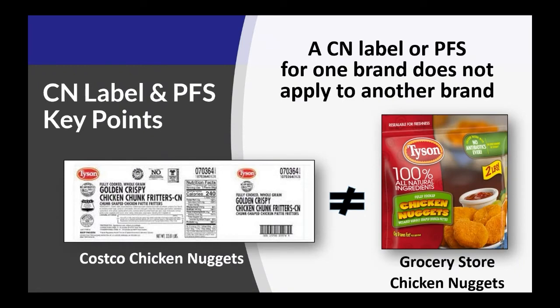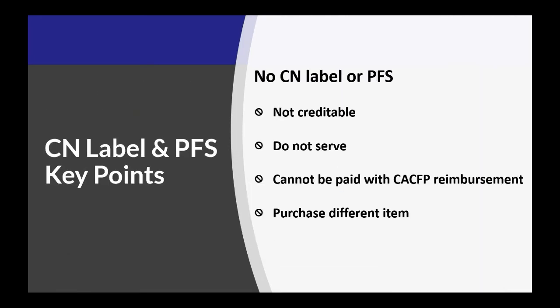Second, a CN label for one brand or type of item does not apply to another brand or item. So for example, if you buy Tyson chicken nuggets at Costco and they have a CN label, and then later you purchase Tyson chicken nuggets without a CN label at the grocery store, the CN label from the product purchased at Costco cannot be used to credit the product purchased at the grocery store. Similarly, a PFS for one item cannot be used to credit a different item.